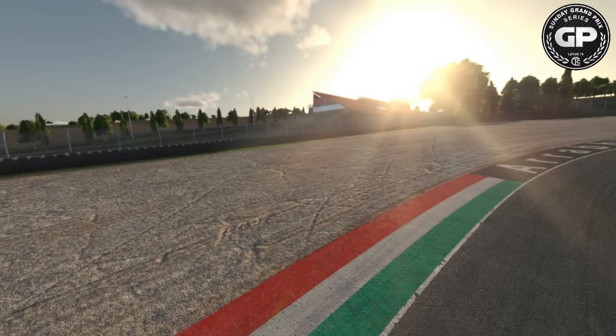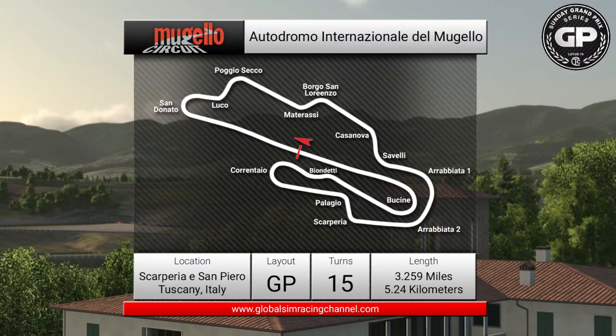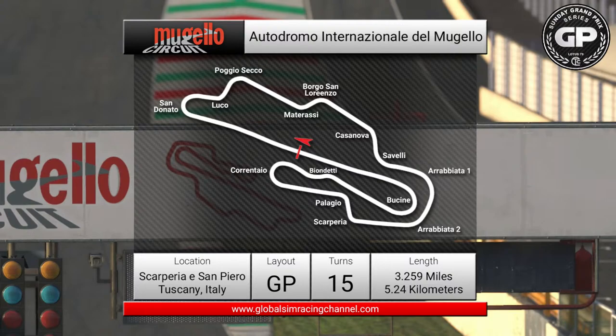As you can see, there's some incredible views amongst the Italian hills here, but the drivers, Joey, are going to be much more focused on the track. Absolutely. 15 turns, 3.259 miles in length, and actually quite a bit of elevation change here at Mugello. Your best passing opportunity, definitely down into San Donato, also known as turn number one. I mean, look at how long that front straightaway is. So we're going to see some varying top speed differences between the downforce levels. And then I counted them.